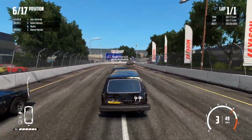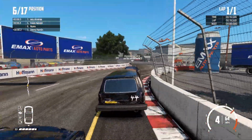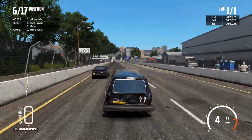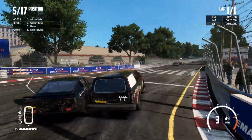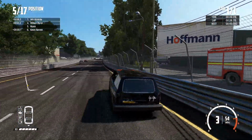I have a sneaking suspicion that he actually had a bit of a bet down that one of the top 4 cars was going to win the race, because just like that, Eric Almirola is already almost 6 seconds ahead of us, and we haven't even made it through the first 20 seconds of the race.